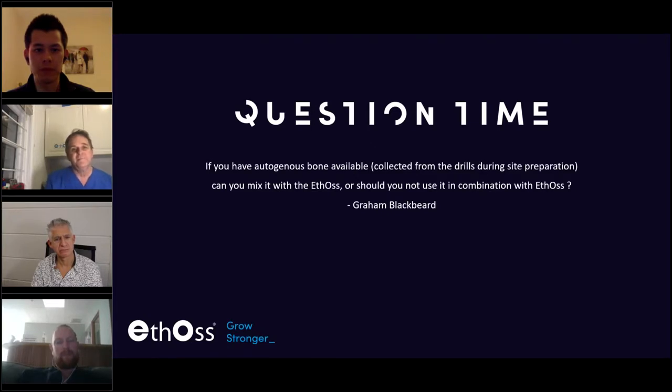What do you think, Ludwig? Well, I think it could be harmful if it compromises the setting of the EthOss. I would like to have a hard setting of the material. And if you have quite a lot of blood and a little bit of bone, it could actually harm the setting process, I think. So I don't normally do that. And actually, I don't see the benefits of it. I'd say there's a risk if there's pathology and you're harvesting bone near pathology, then of course you wouldn't use it. But if it's a fresh site, then that's the situation I'd potentially use it.